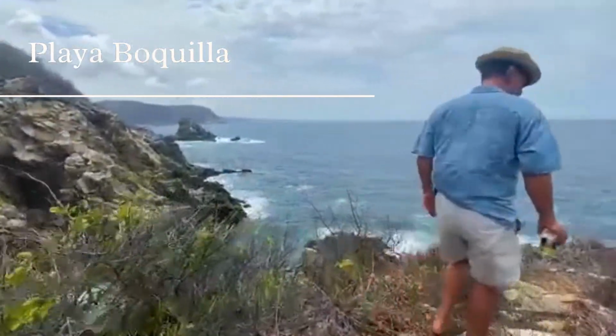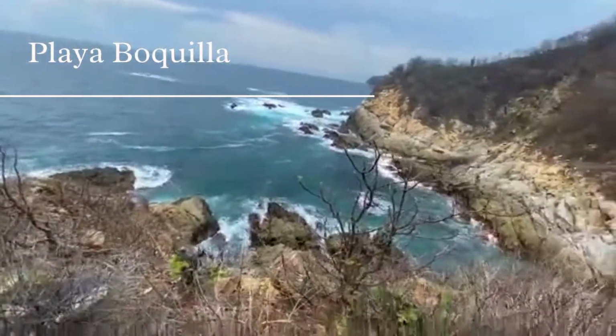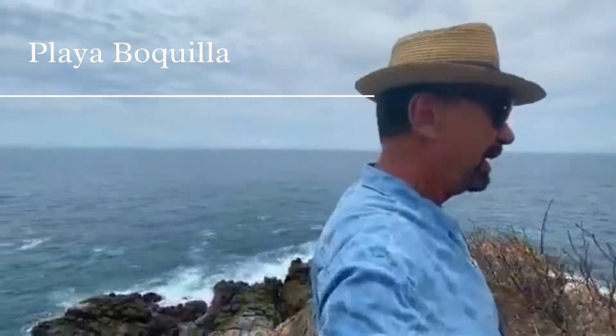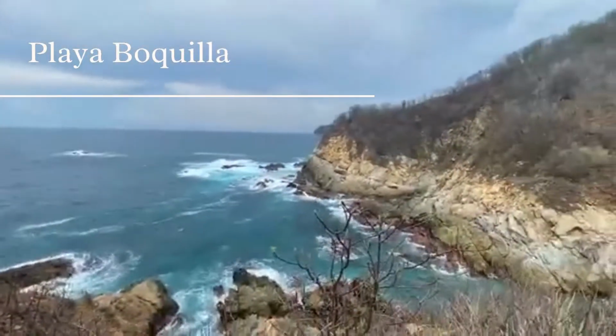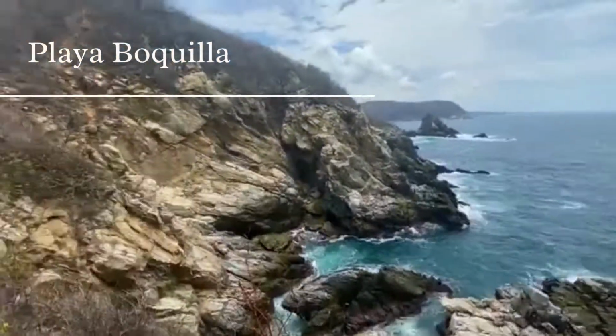Sick. Oh my god. I want to peel off the top of this little mountain. Make a nice palapa. Look at the view. Look at the view. Nice palapa, palm tree roof with a little restaurant or bar.